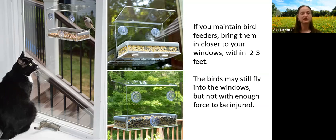That way, if the bird is leaving the bird feeder and flies into the window, it hasn't moved far enough to build up that much speed. So it might hit the window, but it won't hit it as hard. That's just something to consider if you do decide to have bird feeders near a large window. It really is the responsible thing to do to make sure that that window is made bird safe.